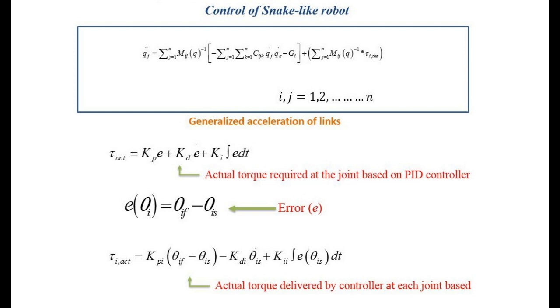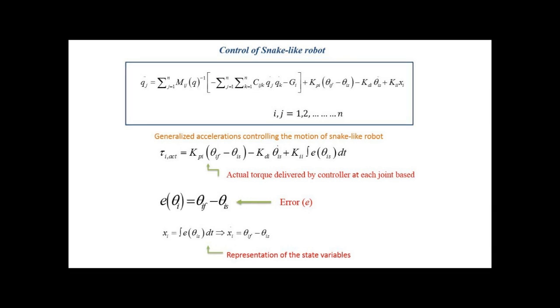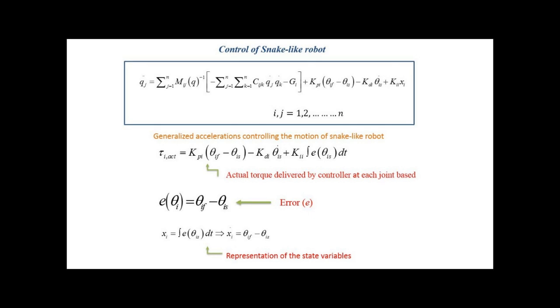The actual torque tau i actual delivered by the controller to each joint is given as tau i actual equals Kpi times theta f minus theta s, minus Kdi theta s dot, plus Kii integral E theta dt, where i equals 1, 2, 3, and so on till n. The integral terms represent the state variables, namely xi, where xi equals the integral of E theta dt, and xi dot equals theta f minus theta s.